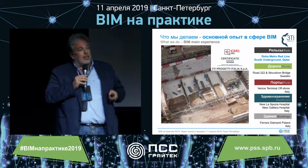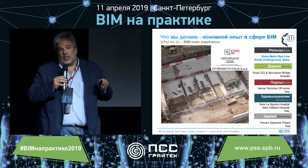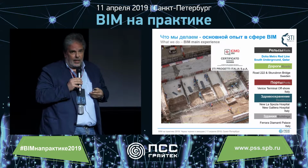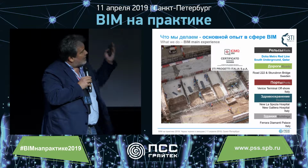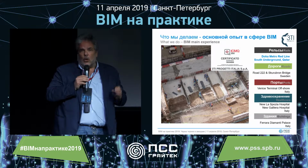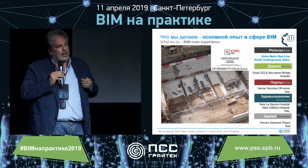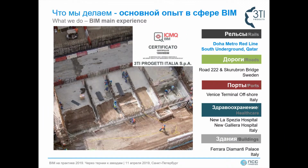We applied these procedures in several kinds of projects in different sectors, for transportation and for buildings, general buildings. So this is just a list. But today we are going to focus on Doha Metro project because in my understanding this is the project where BIM was developed to the highest level we have seen in the international market where we are used to work in.